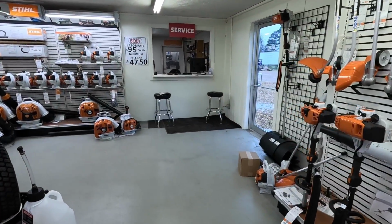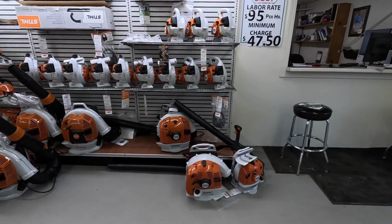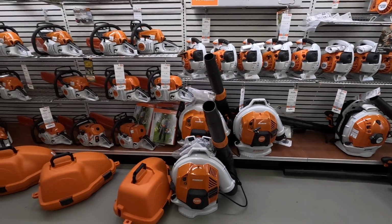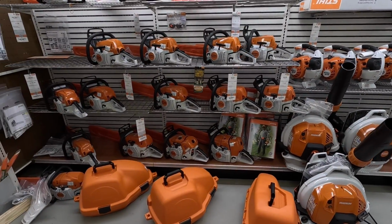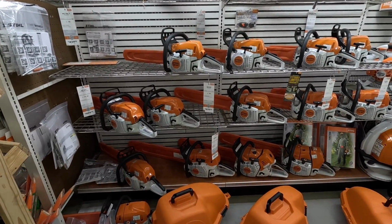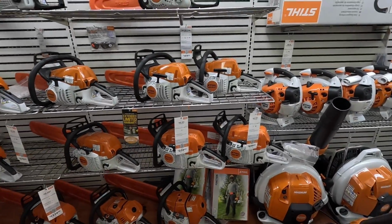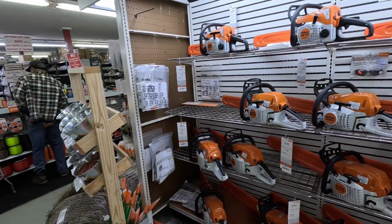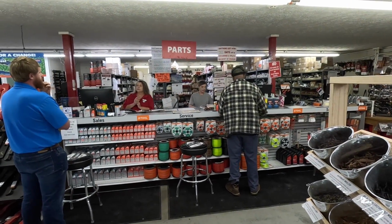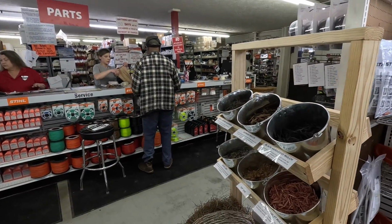391 and a 362. Blowers. He's got a bunch more blowers stashed away too. Chainsaws. Got more chainsaws coming. Orange and white. Mr. Issa on the left with the red shirt. Abby on the right. Plenty of parts.